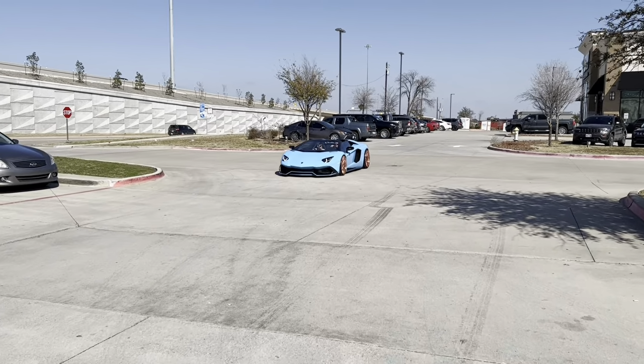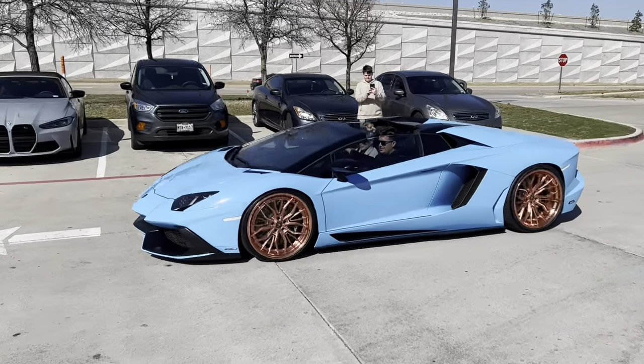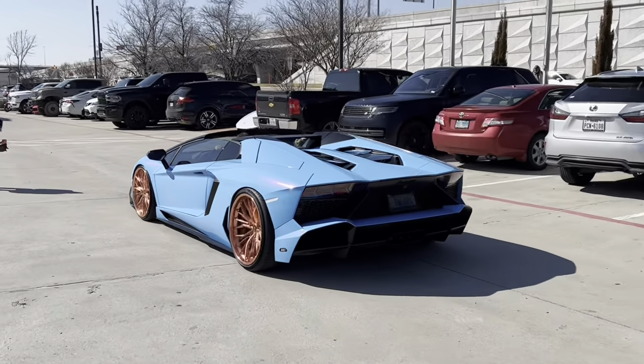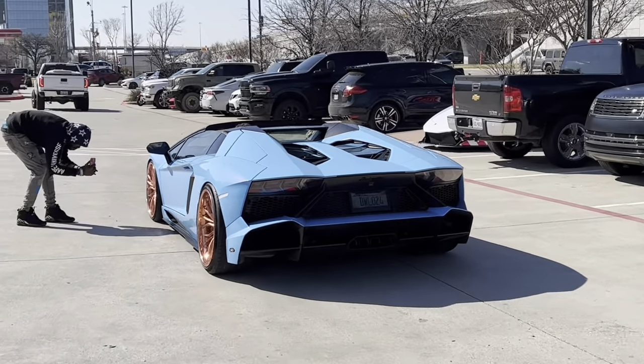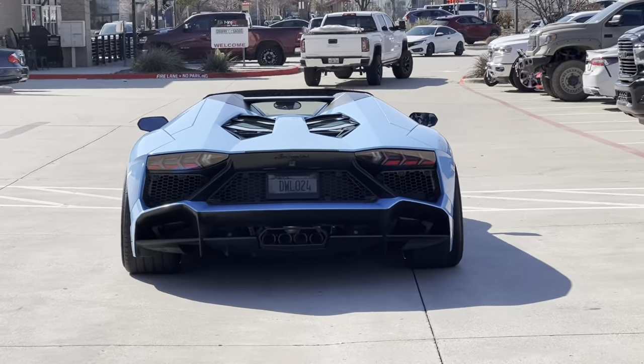All right, guys, got a 50th anniversary Roadster rolling in here. Check this thing out. Wrapped in everything. Wow. Look at that blue. Pearlescent. That thing is cool. Oh my God.